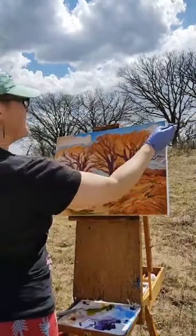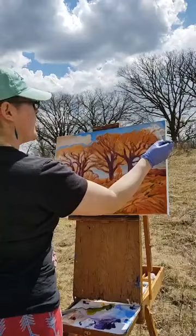Ones are kind of puffy, they're kind of glowing.